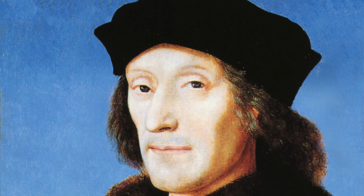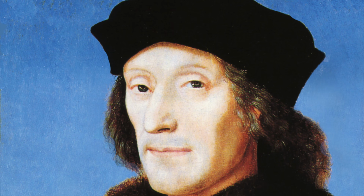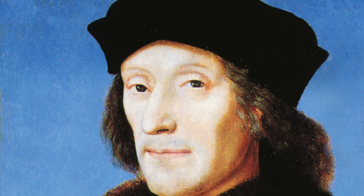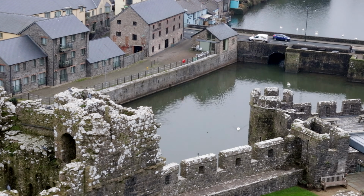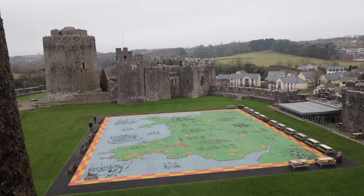Well, Pembroke Castle was the birthplace of Henry VII, the first Tudor monarch, and he became king when he defeated Richard III at the Battle of Bosworth Field. Pembroke Castle is located in the town of Pembroke in the far southwest of Wales. At the moment, the entrance fee for an adult is £9.35, but you can spend a few hours at Pembroke Castle. It's quite interesting.